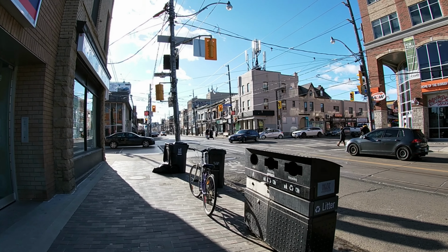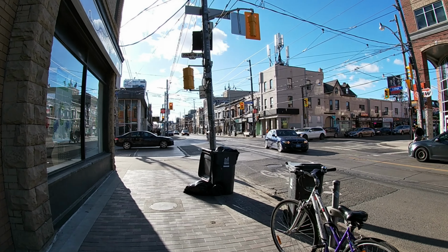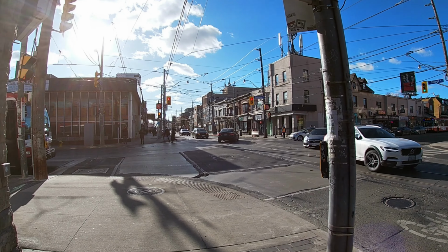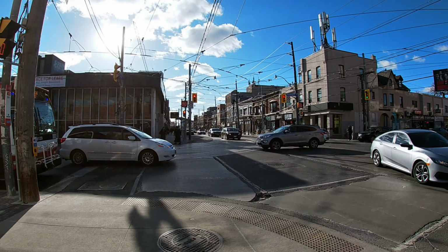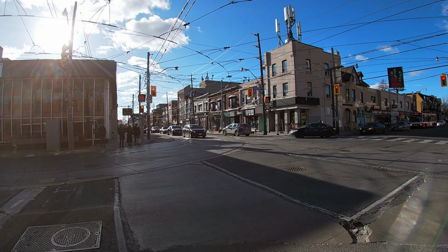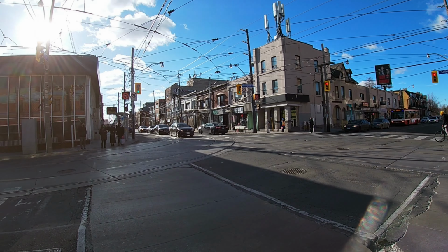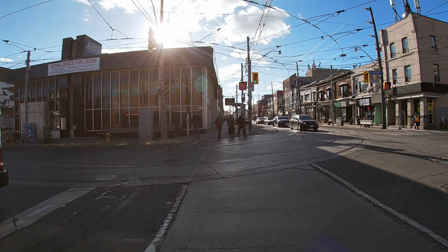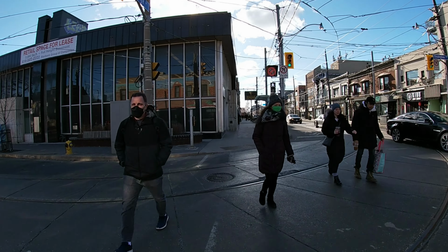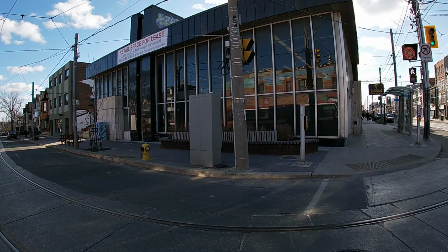Ossington. If you remember, I pointed out Ossington when we were on the south side of this walk. We were on Queen Street. I mentioned how popular Ossington is, very popular for restaurants and shops. Of course, it's part of the Trinity Bellwoods neighborhood.